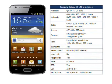No pricing is available, but it will be expensive, probably retailing for roughly €600 at launch. Nordic countries will get the Galaxy S2 LTE sometime in the new year. It's possible that some other markets will see it earlier.